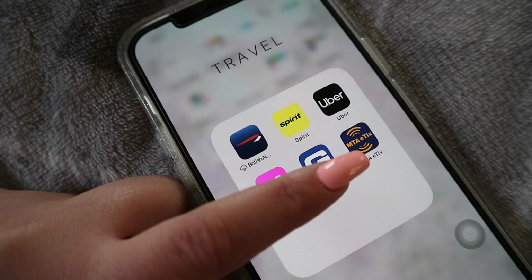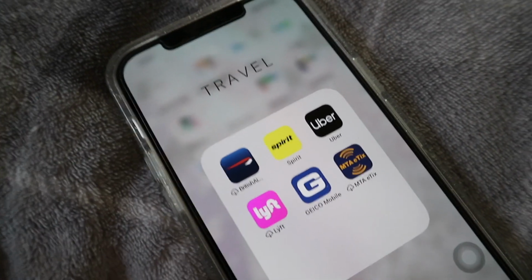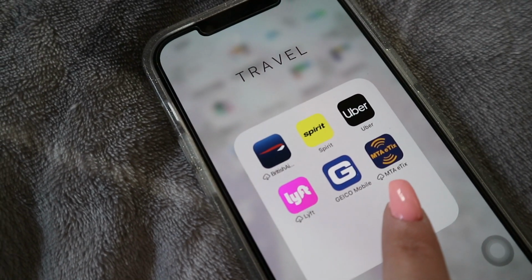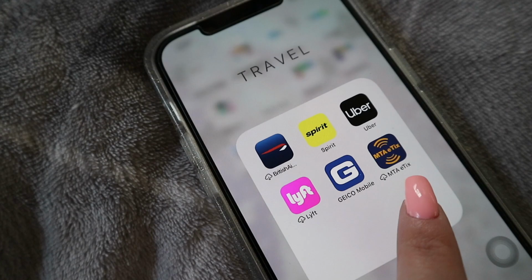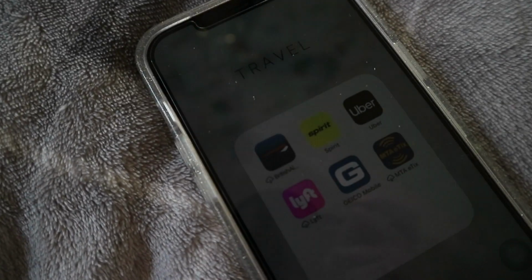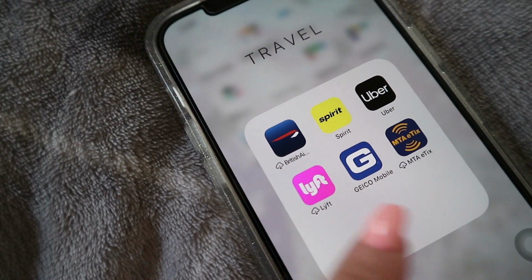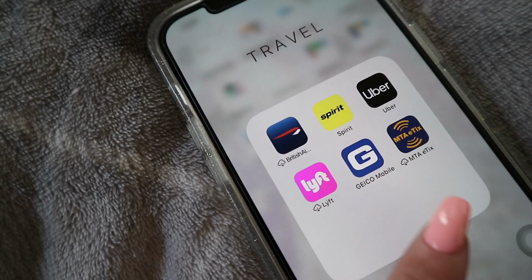And then MTA e-tickets. So in New York, if you live in the metro area, you can use this to buy your train tickets. What the conductor does, they just scan it. So it's also a really good way of getting your tickets and not having the thought in your head about possibly losing your ticket. It's really helpful, puts your mind at ease.